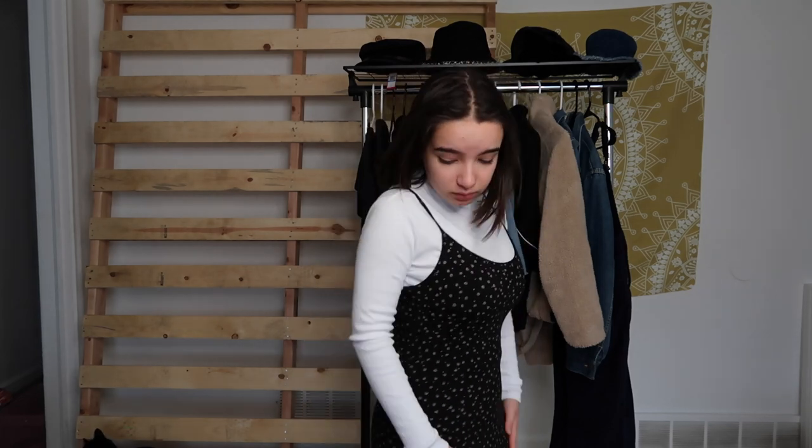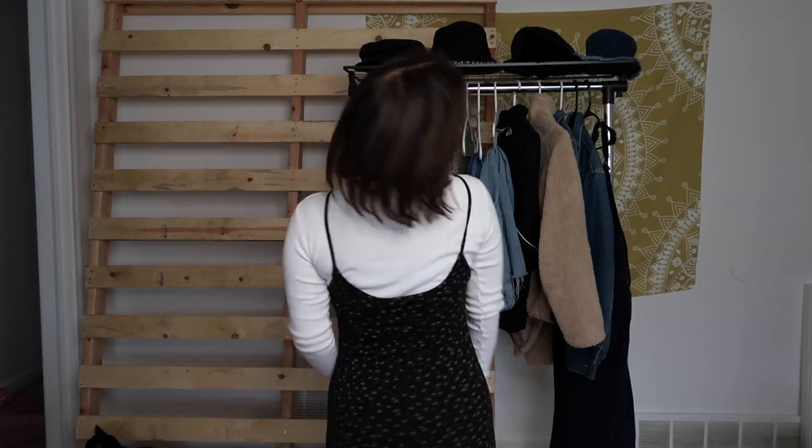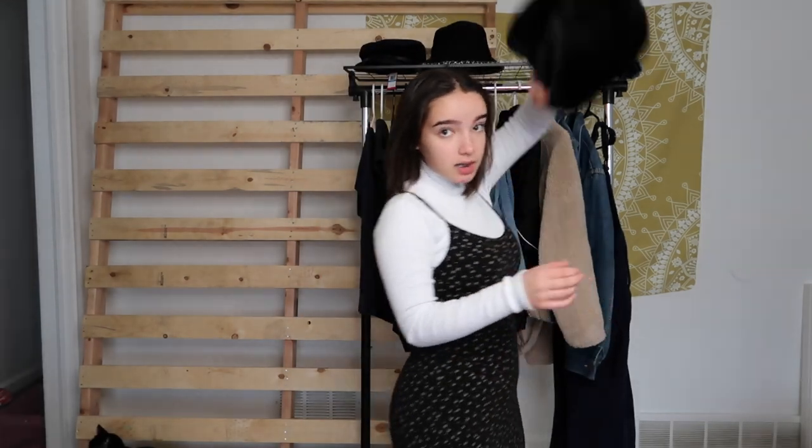Now I've got this strappy dress from Brandy Melville layered over the turtleneck. I just feel like it's so cute and still a way to be warmer in the cold and still be able to wear a dress. Now I'm putting that bucket hat back on, the really fluffy one, and the look that it gives off is so adorable and I love it.